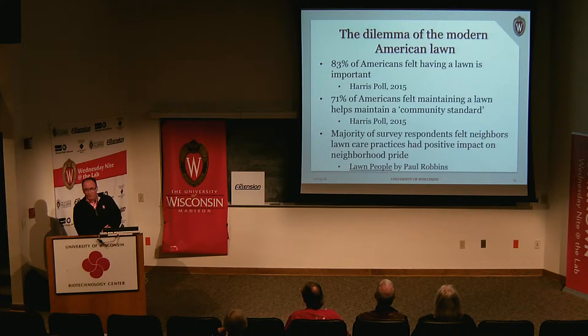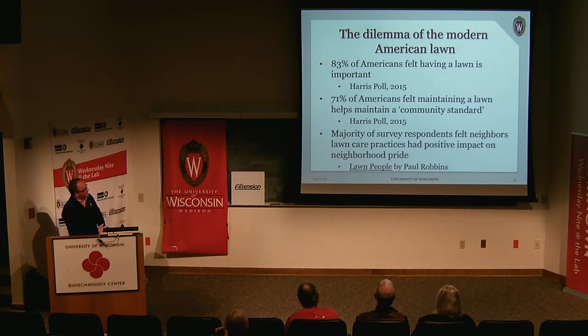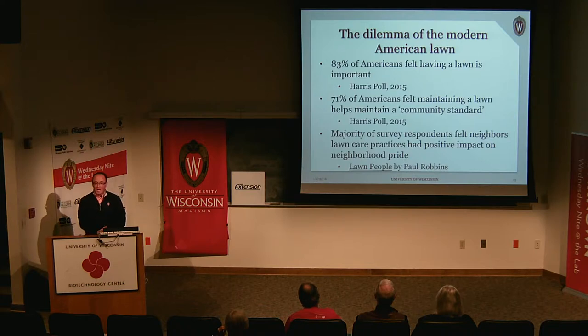He wrote an excellent book called Lawn People. I don't agree with everything that he wrote in the book, but I do agree with a lot of what he wrote in the book. And one of the points from his book is that the majority of survey respondents felt neighbors' lawn care practices had a positive impact on neighborhood pride, right?